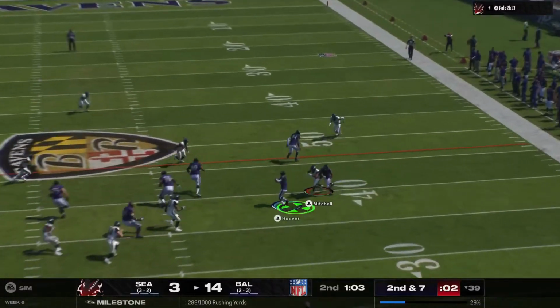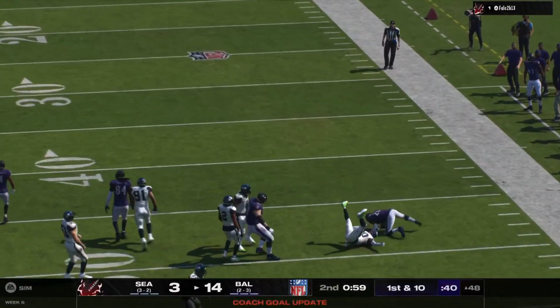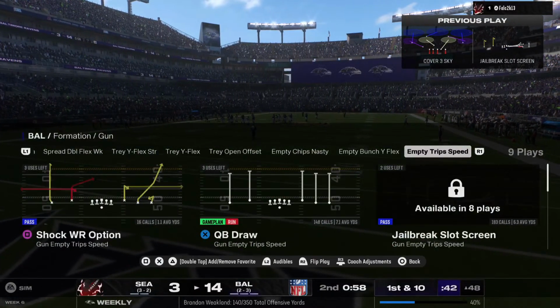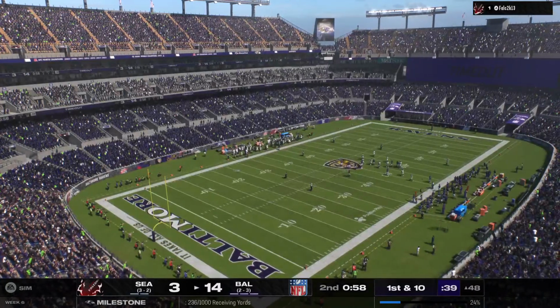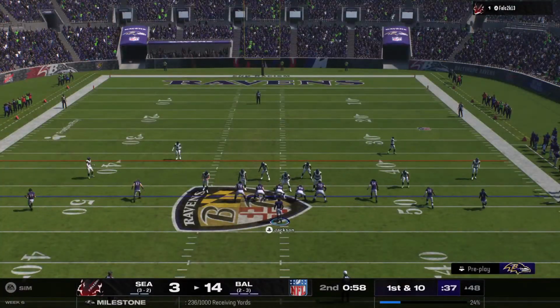Jackson looking to throw. Throw to the right flat. It is caught, and he's down on the other side of midfield. Mark him at the 48-yard line. Now Seattle going to use the first of their timeouts. Clock stops with a little under a minute to go in this second quarter.